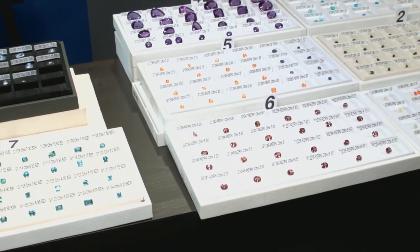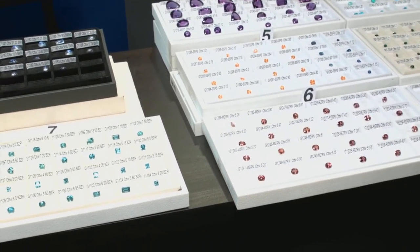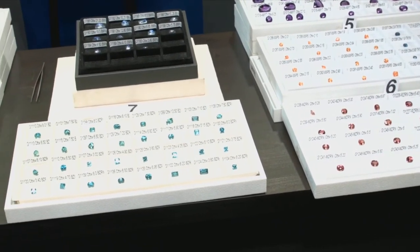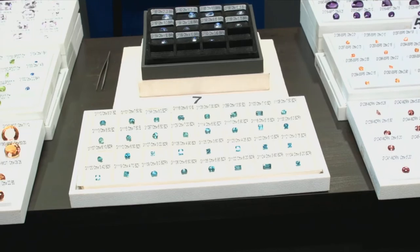You can see coming right into the middle of your screen there on tray seven, the next thing we're going to be taking a look at, all the way from Cambodia, Asia, some blue zircons. Now, anyone who has just been joining us for the last minute or two, we've been already looking at raspberry zircons. So let's review just a couple of quick facts about zircon for anybody that is maybe just joining us.